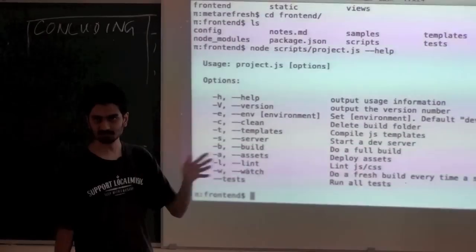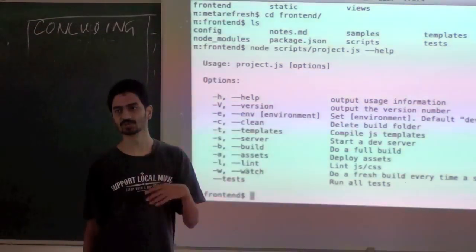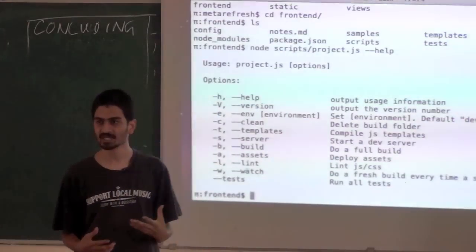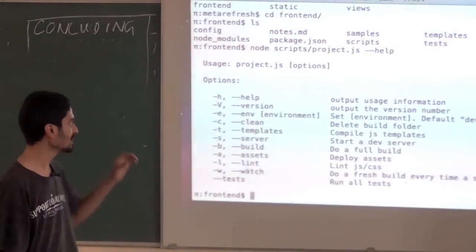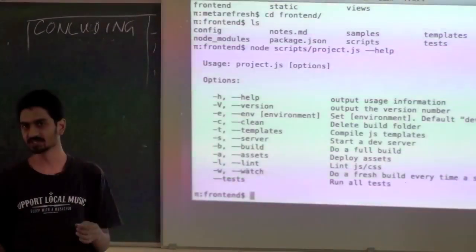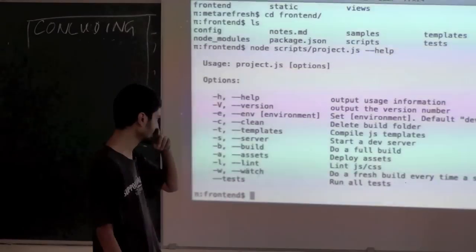Clean cleans the entire build folder. Very useful when you're doing a fresh build, you want to wipe it out and start afresh. Or for example, you don't want to commit build files to SVN or Git or whatever. S actually runs a little development server for me. The idea is that this isn't just for packaging assets. I should be able to work on my code without having to run the entire meta refresh site. I just want to pop out my JavaScript, make sure it's working, run a few unit tests on it, and so on. So I can run a little local server for it.